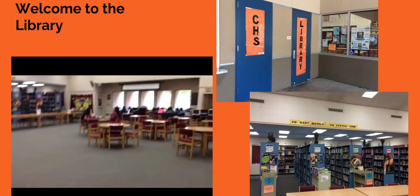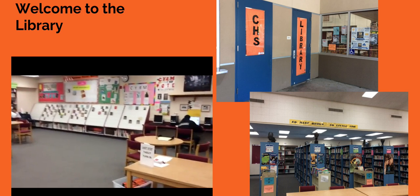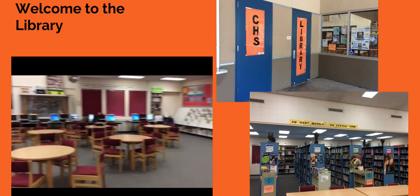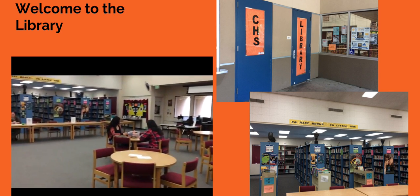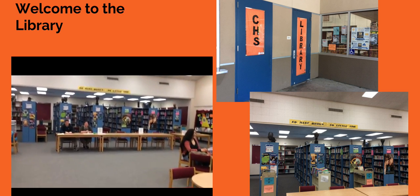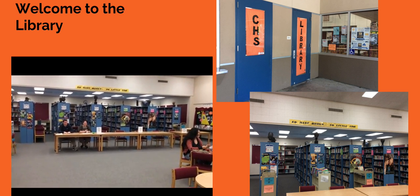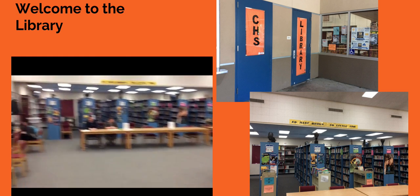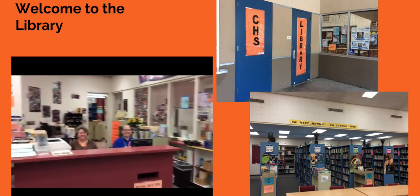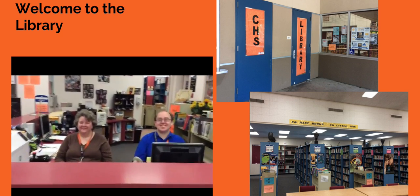As we enter the library, you'll see our spacious facility. Computers line the outside walls of the main library. Students are working. We have our collections over here. We'll take a look at that later. Reference, nonfiction, biography, and fiction. And at our circulation desk, we have some very helpful people.